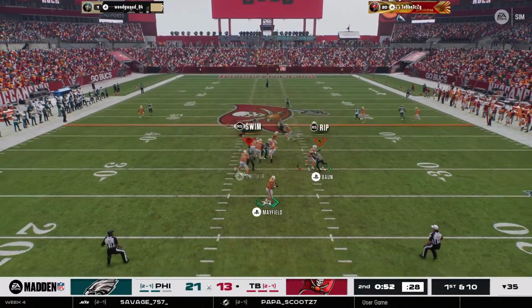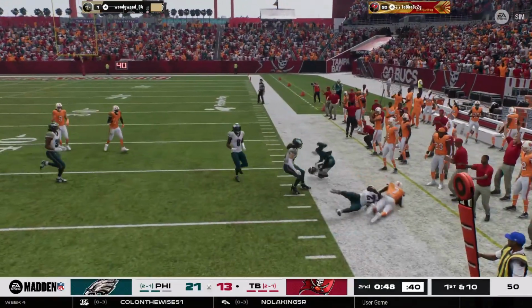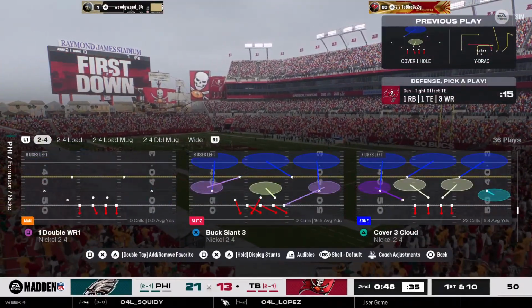On first down is Mayfield, throwing it right into the hands of his running back. And he's going to be out of bounds right around midfield, about 15 yards to kick off the drive.